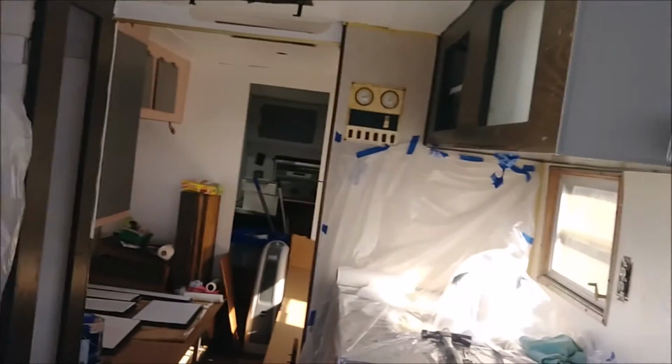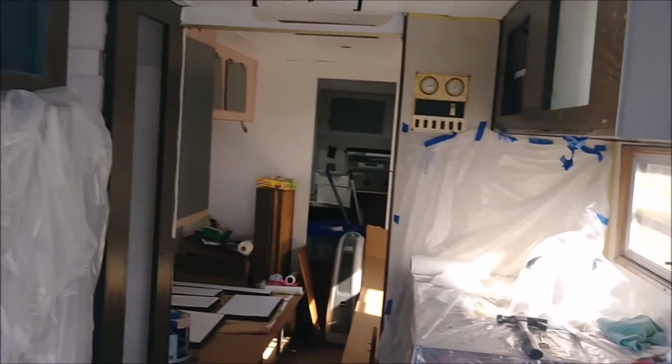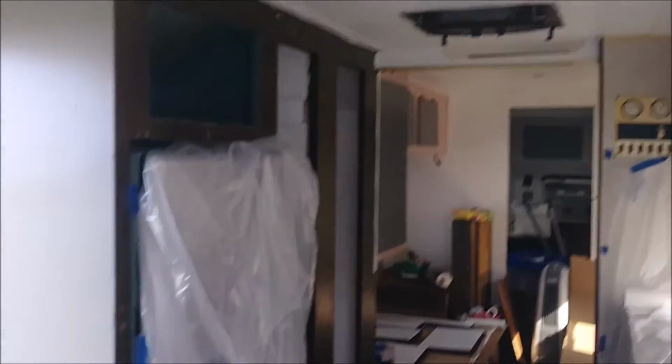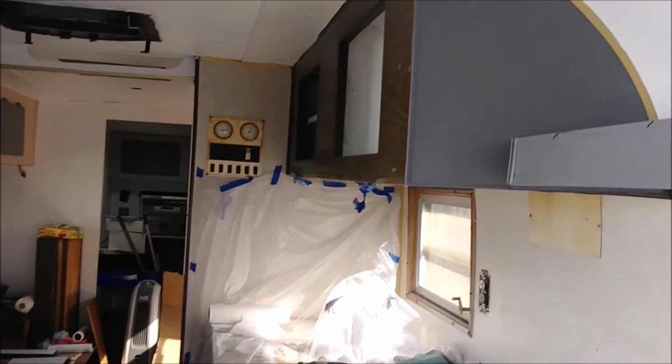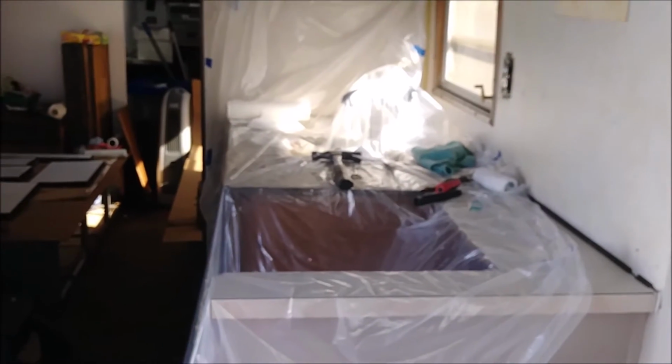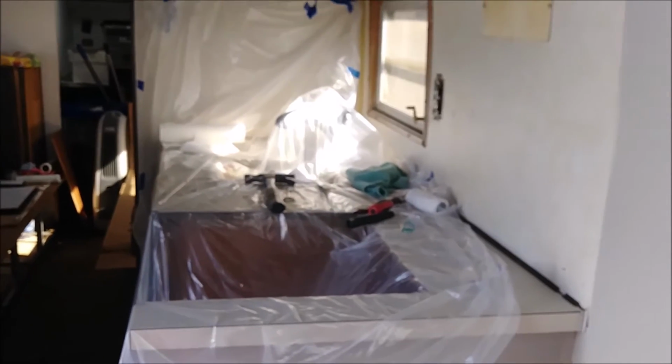So I am going to put the exterior color up on the kitchen. Just this wall over here and the upper cabinets. The bottom cabinets I'll do later because I need to keep the plastic up for now.